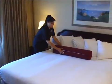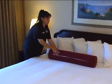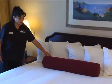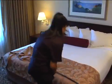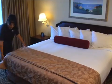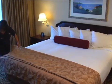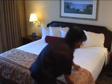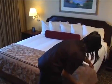Some properties may include additional cushions and printed materials, such as the room service menu, to be placed in the proper positions as directed. Some brands have full bedspreads, while others are using runners. Check the bedspread for proper positioning on both sides and at the foot. Fold in any loose corners of the bedspread and smooth the surface of the bed.